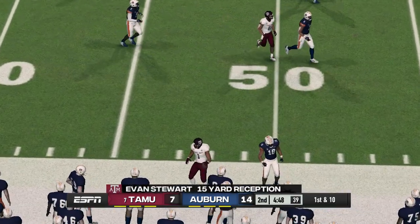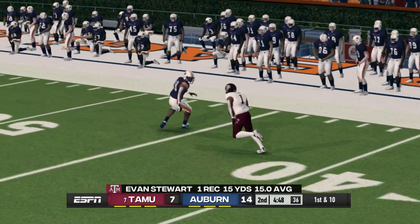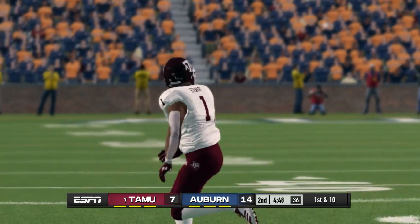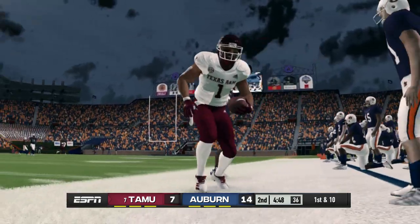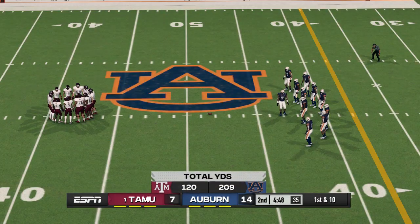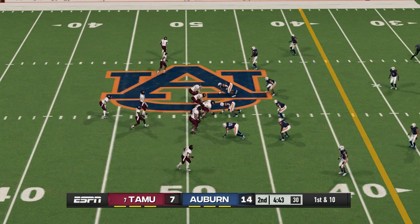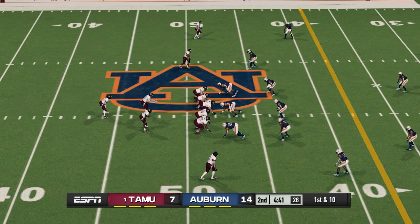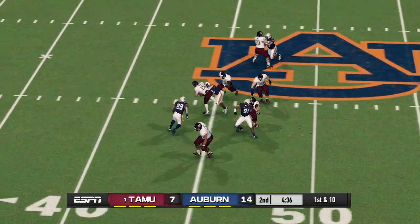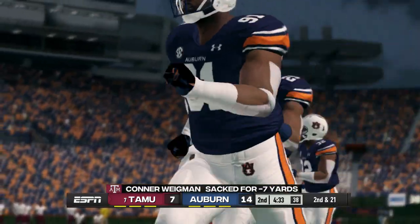Stays in bounds to make a nice catch. This passing game can be very effective if you don't get enough pressure on the quarterback. They use their personnel well and can be very tough to defend. We've got a first and 10. Ball on the 48. Pressure coming and the ball is loose. And they get him in the backfield for a loss.